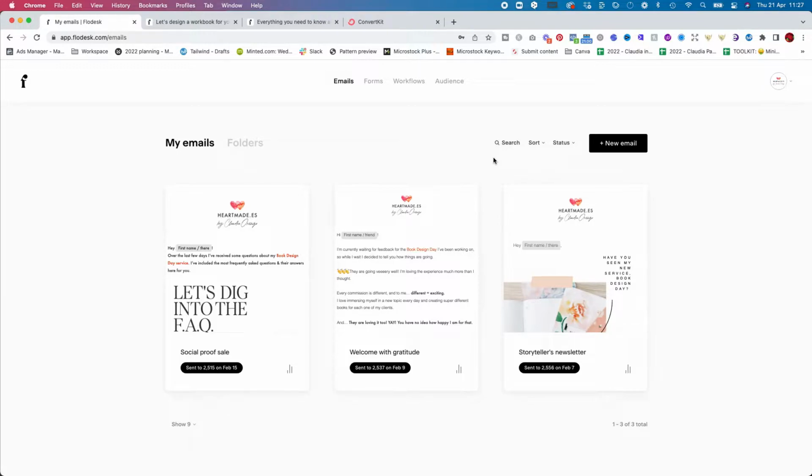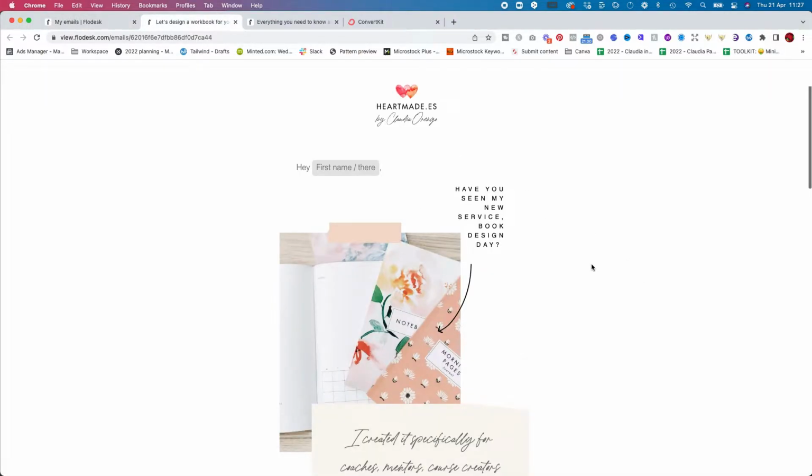The other thing that I really love about Flodesk is that they have templates and options to customize your email design in a way that really fits your branding. So let me show you some examples. I think this was the first one I designed, and as you can see, the fonts really don't show as well as I wished.